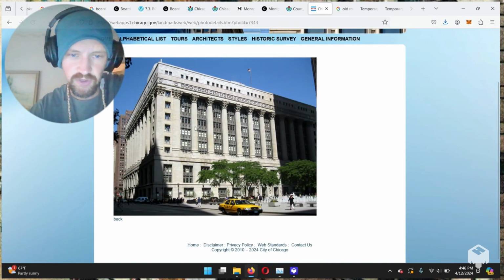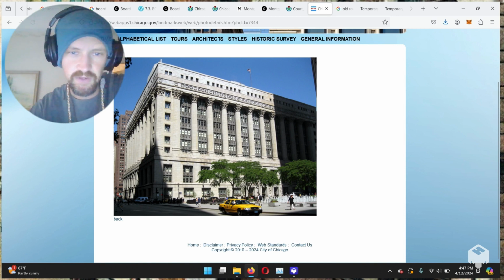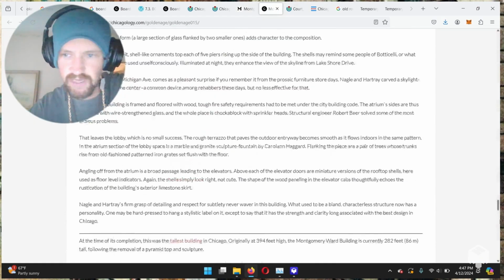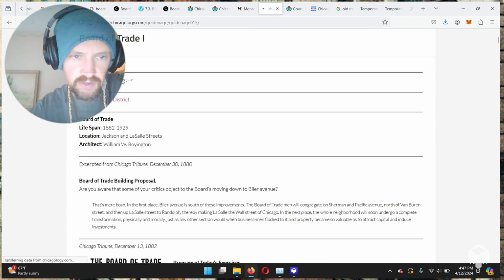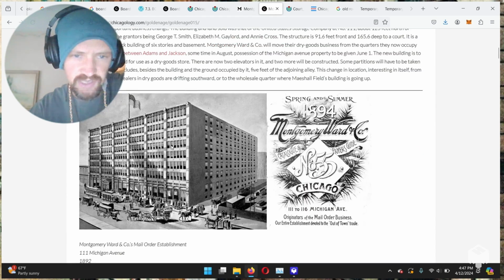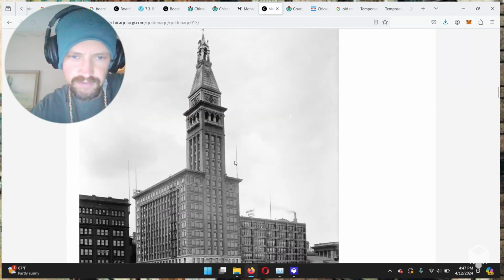Here was that county courthouse built in 1895, right after the sixth one got destroyed, which still stands today. But the Montgomery Ward, I want to get back to that real quick. Montgomery Ward, okay. It still stands today. They just took down that tower, this impressive tower right here.